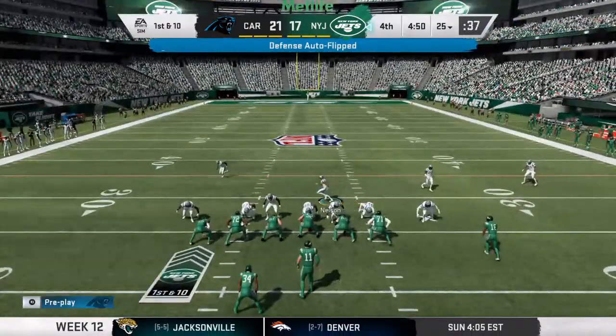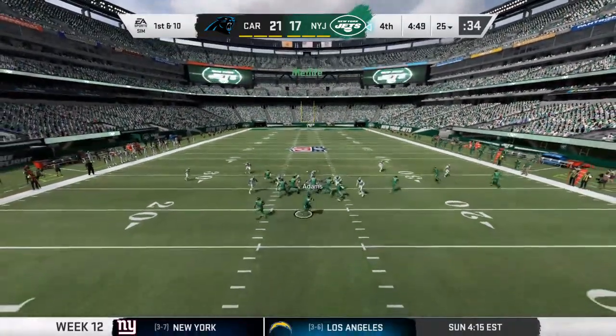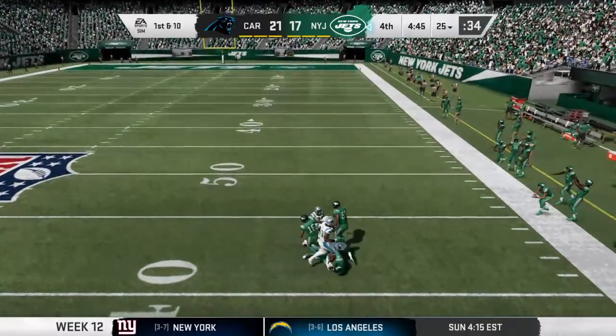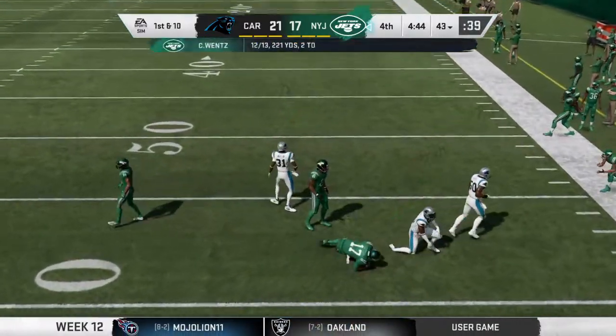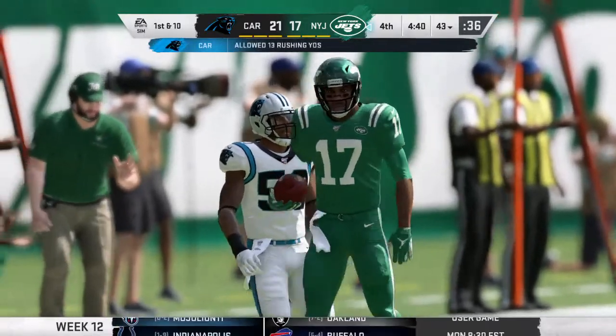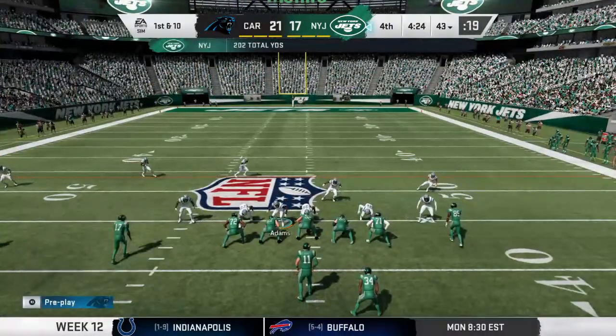And when you start plotting for this drive, when you start thinking to yourself, okay, what are we going to do? You don't go away from what you did before because that worked. But you have to be prepared for wrinkles and counters because you know they'll make some adjustments. And they get him down, but not before he takes it across the 40-yard line. A Jet first down, 18 big yards that time.